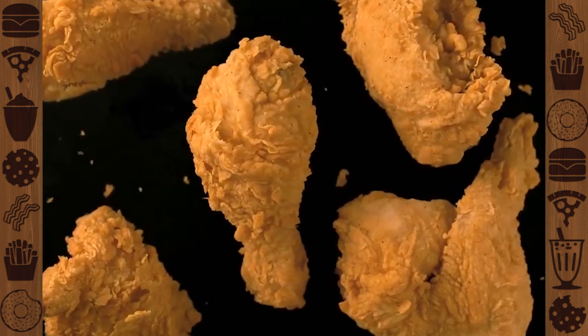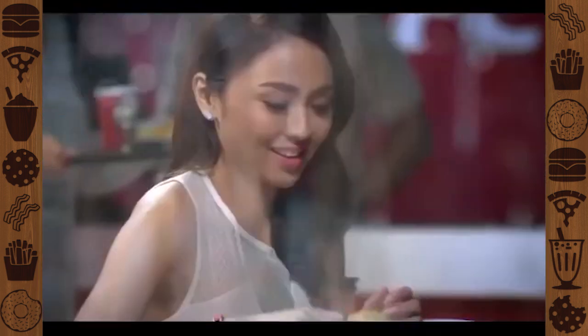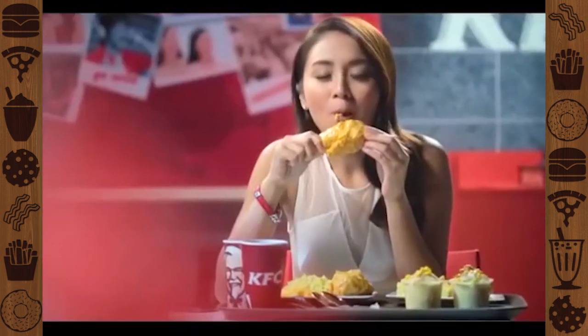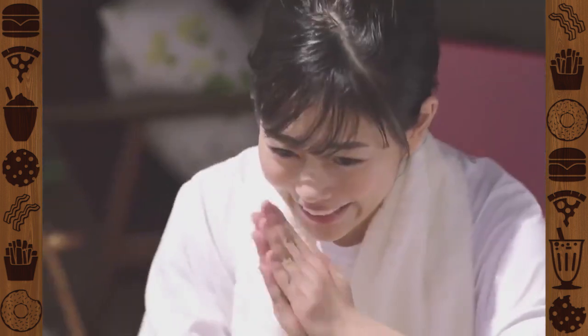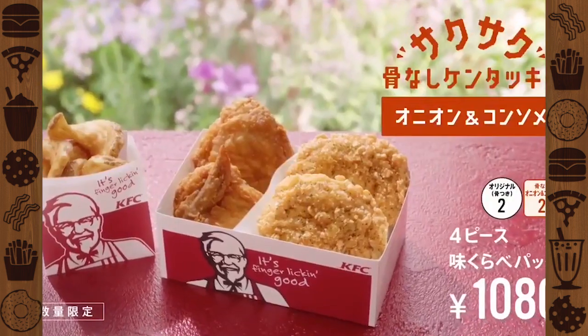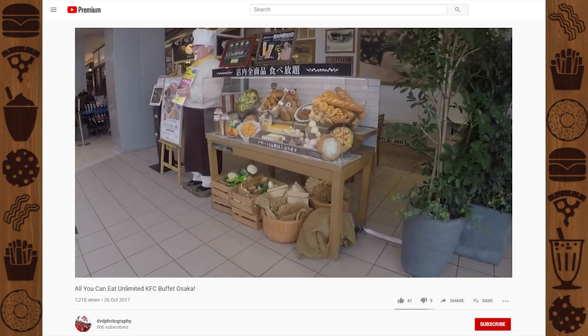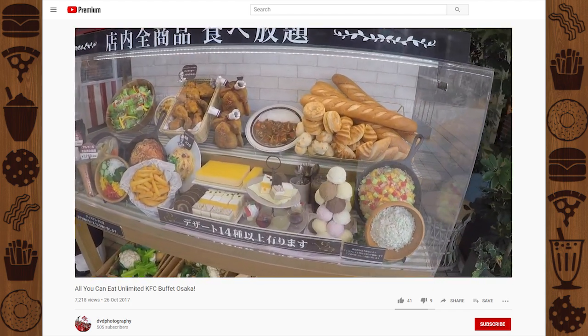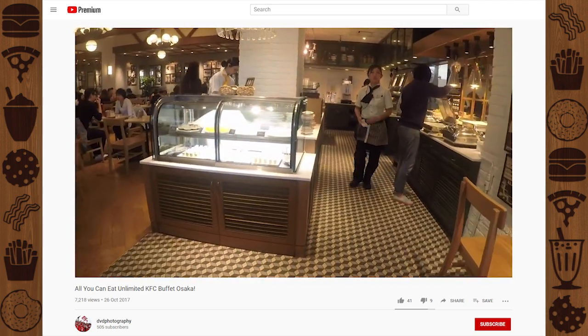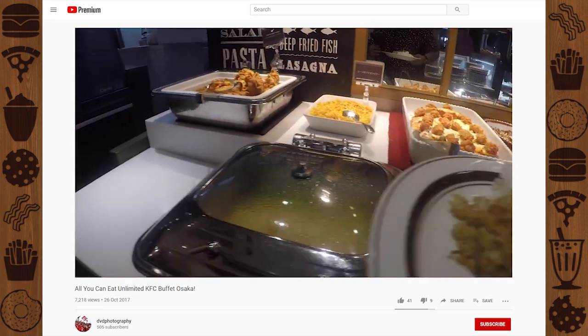KFC Philippines marketing manager Errol Magdato told ABS-CBN News, "It's beyond all expectations. We knew that this product was going to be interesting, but we never thought that it was going to be this big." Over in Japan, KFC has opened hole-in-the-wall outlets that exclusively serve multi-flavored pieces of boneless chicken, known as karaage. Meanwhile, 2 all-you-can-eat KFC buffets have opened in Osaka, where patrons can devour as much as they desire for 90 minutes. The buffet also offers a variety of pastas, sausages, salads, coffee jellies, beers, and more alongside the chain's usual fare.